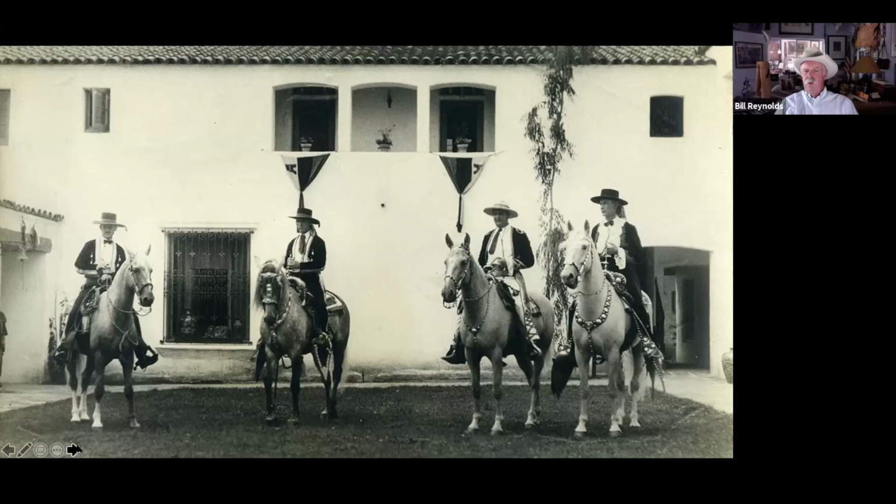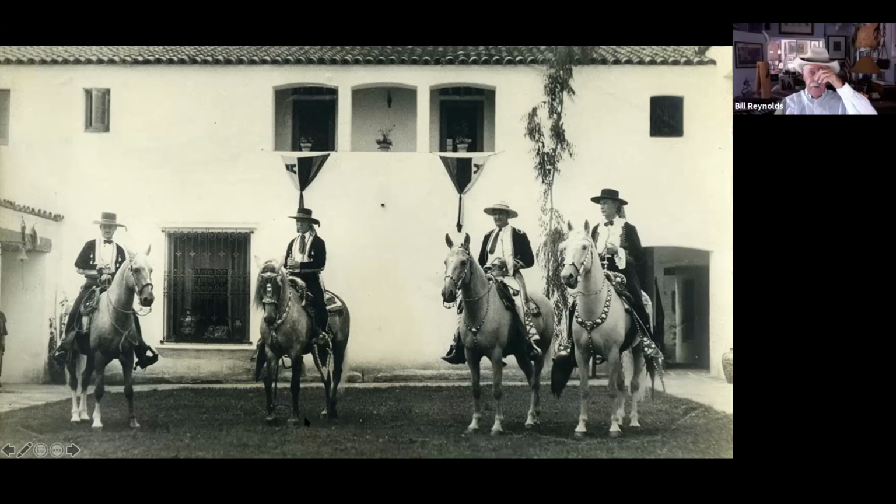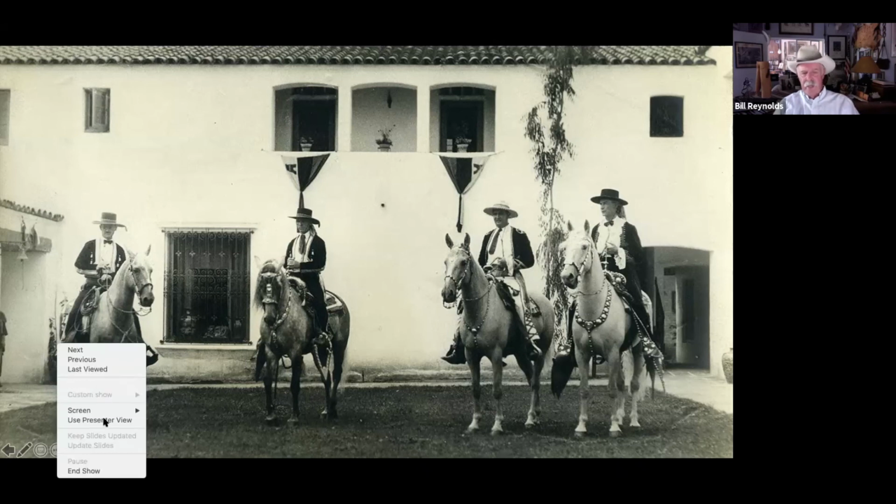And do we know where this is? Mason, do you have any idea where this is? I mean, to me, it looks like the old Paseo courtyard kind of, but I'm not sure. I don't know. Be interesting if any of our viewers have any idea where this is.